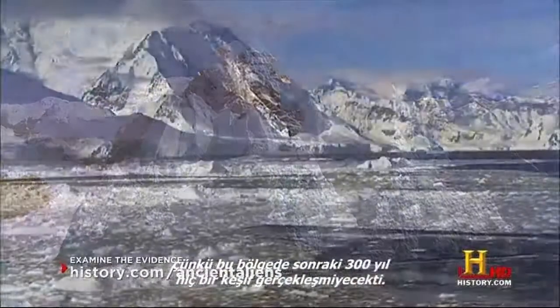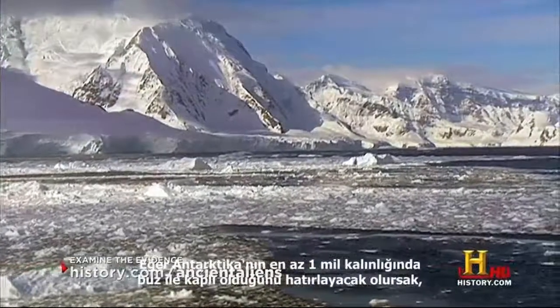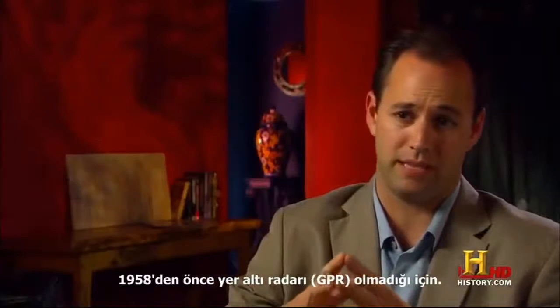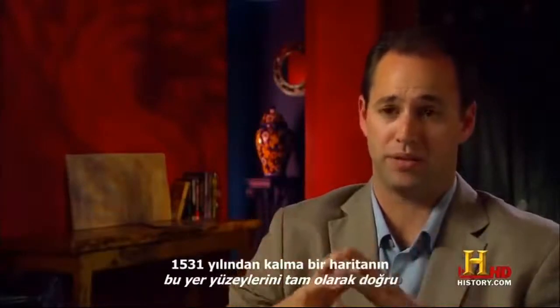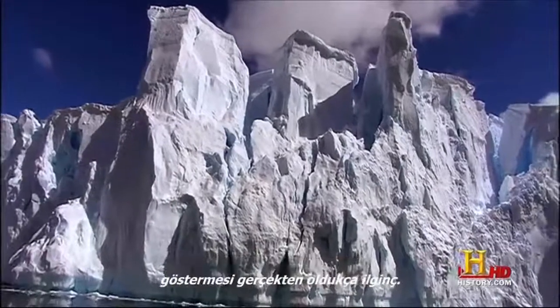for another 300 years. We have to remember that Antarctica is covered by at least a mile thick ice. We didn't have ground-penetrating radar until 1958. So for a map to exist in 1531 accurately showing the topography, it's pretty interesting.